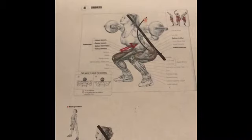We're going to be talking more specifically about the rehab, the different phases, different exercises in another video.